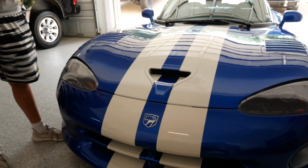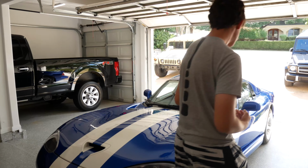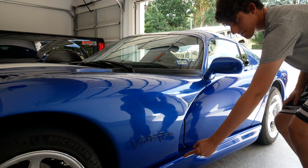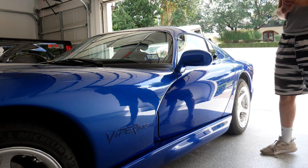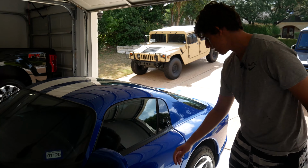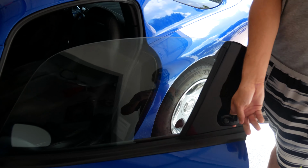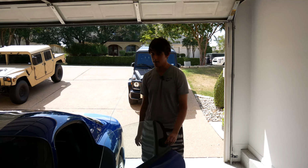So now we're going to go around to the side of the car. If we come around to the side, you've got your Viper GTS writing right here. One thing that was new to the GTS body was exterior door handles, and they're in a very interesting place. They're not down here or anything. This is the door handle right here, and you hold this and you'll hear it electronically unlock, which I thought was very interesting for a 1997 car.